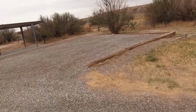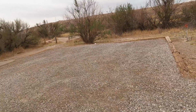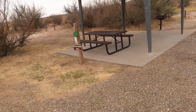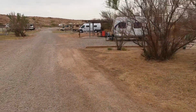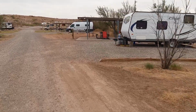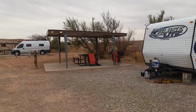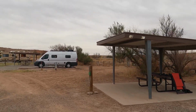Okay, so this is number 12. Looks like no power, just water over here. But if you're coming for a weekend, I mean, I can see, in the wintertime you need it or use your generator. So here, this one has power and water. Number 13 site. Probably zooming across to the site that you reserved. You want to change it.